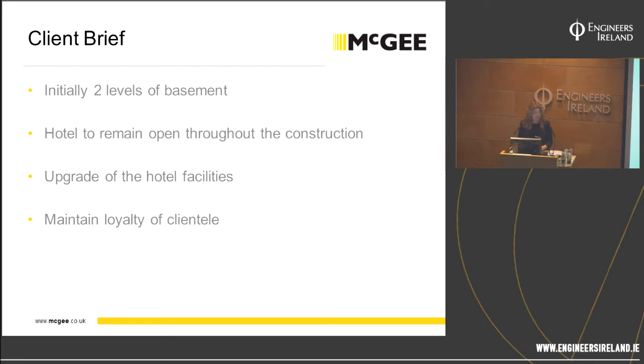The costly decision to keep the hotel open during the project was driven by the client's own research, who had discovered that other hotels, when they had undergone these refurbishments, when they reopened, it took them a while until they reached the same level of occupancy that they had prior to the refurbishment, and lost some of their very loyal clientele in the process, which was not something the client was prepared to negotiate on.